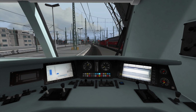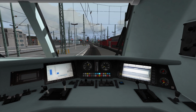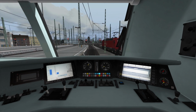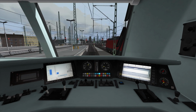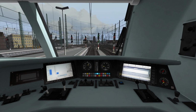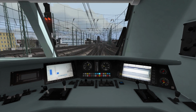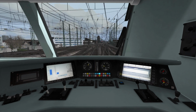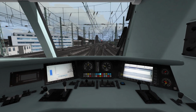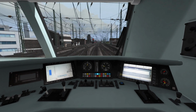Departing Köln, the starting speed limit is 40 km per hour, and we've got around 34 km to go to our first stop, which is Bonn. So I'm gradually accelerating up towards 40 km per hour in a low power setting. Indeed, with this locomotive I find that if you use a high power setting at low speeds, it just feels like you're giving too much power, and I think it's actually driving quite unrealistically.